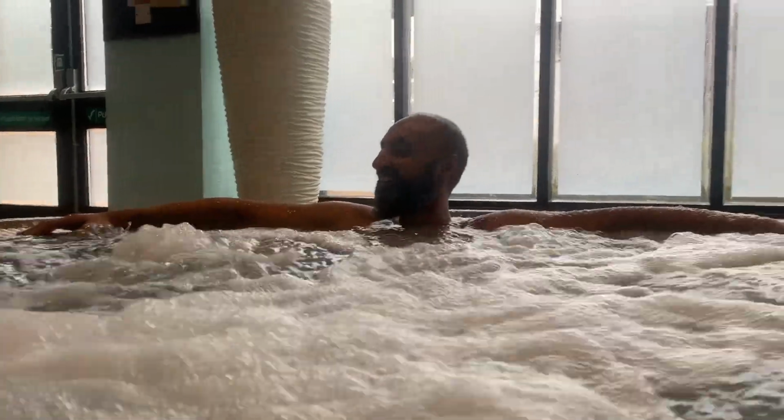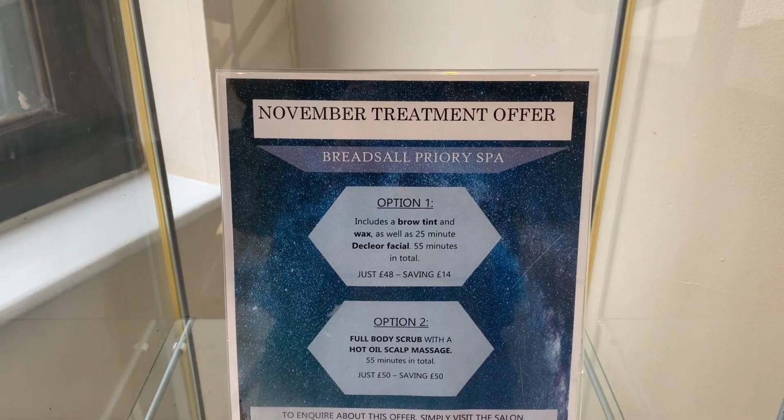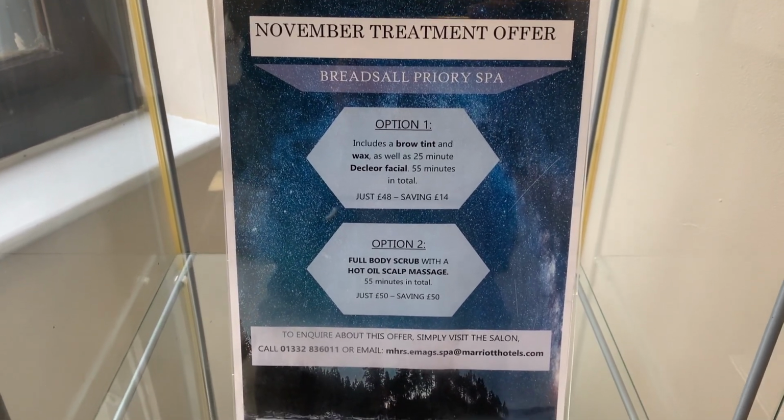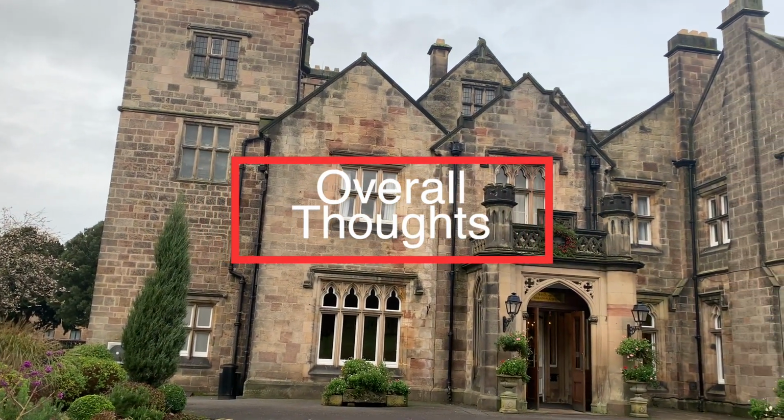This was probably my favourite part of the hotel considering how warm the jacuzzi was during a bitter cold snap Britain was having. I would have liked to have had this in combination with a massage, but unfortunately it wasn't to be. Having been disappointed by the spa, what did I think of the hotel overall?